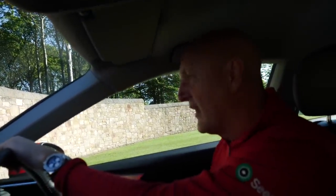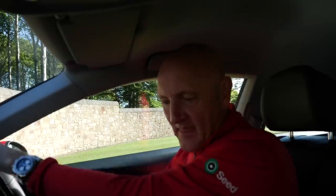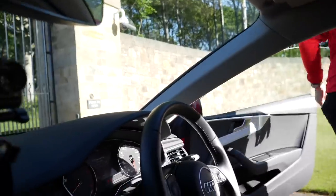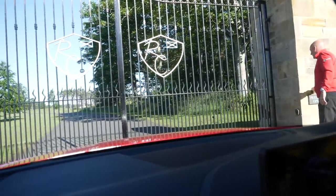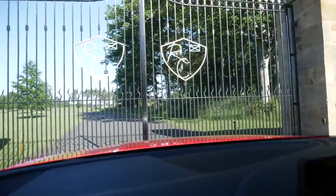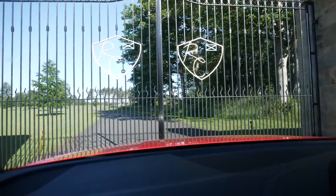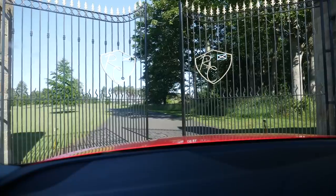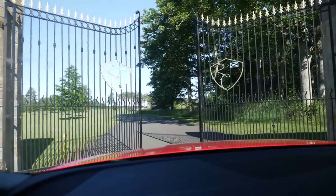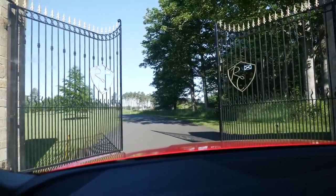Right, we've just arrived at Renaissance, and we're not going to find out what is behind those gates just yet. I'm going to have to press this button, I think. Press to open? Yeah. Right, let's find out what is hidden behind these gates, Lou.